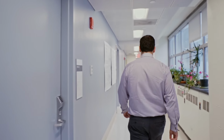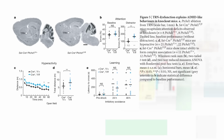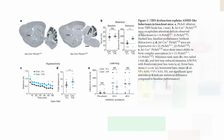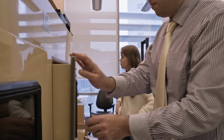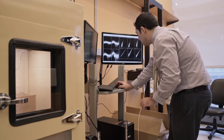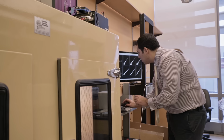There are human conditions that are associated with attentional and perceptual problems like autism spectrum or ADHD that are genetic in nature, meaning that a single deletion of a gene would give you things like autism or ADHD. And it just so happened that one of those genetic deletions were of a gene that was selectively expressed in the TRN during development, called patch D1.